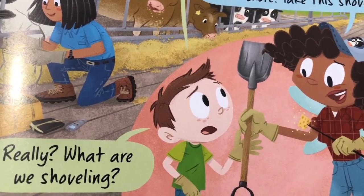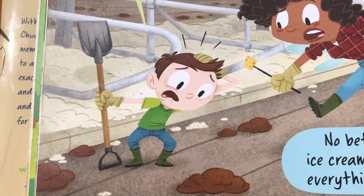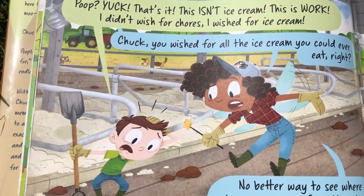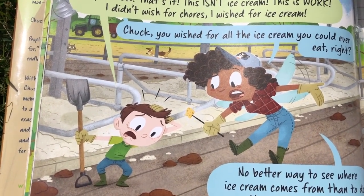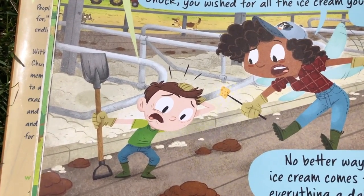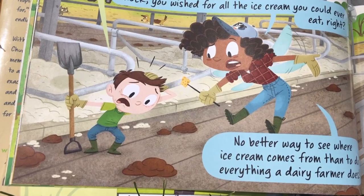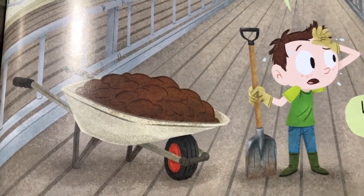Take this shovel. Really? What are we shoveling? Cow pies. Poop? Yuck. That's it. This isn't ice cream. This is work. I didn't wish for chores. I wished for ice cream. Chuck, you wished for all the ice cream you could ever eat, right? No better way to see where ice cream comes from than to do everything a dairy farmer does. Phew, I think I need a nap.